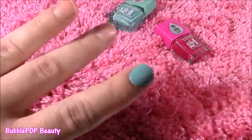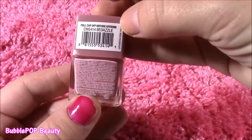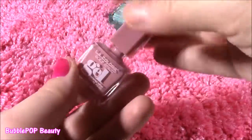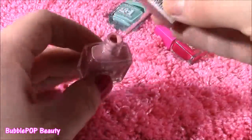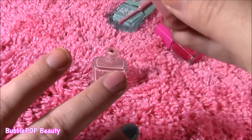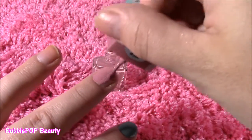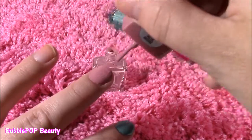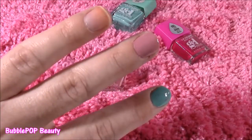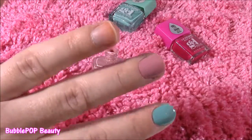So we got two nails down. This is the third, really pretty, kind of like a rose pink, and it's called Bedazzle. Ooh. I wish these bottles were just a little bigger though, because there's not too much polish in here. Ooh, I like that. Really pretty. Ooh, that's so pretty. I think it's my favorite. Every time I try a new one, I like it more than the other. Look at that pink. It's kind of nude, not as bright as the other ones, but it's super subtle. You can wear it to school.